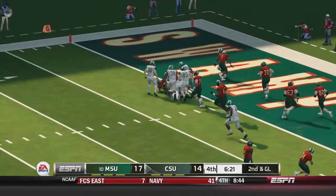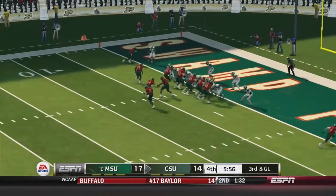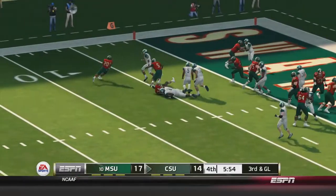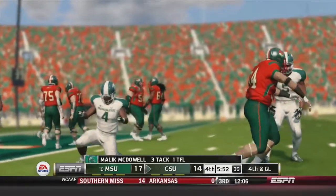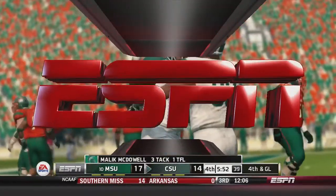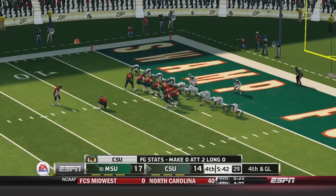But look at that move there, and look at the roughness. Look at the toughness there too. Crazy. Corey Ortiz is also going to get stuffed there. They have to kick a field goal here. Great play on defense by MSU.